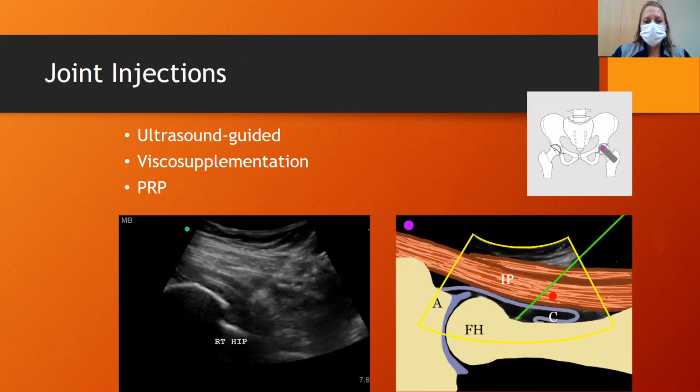Now, for injections of other body parts, say the knee, we do use a gel substance called viscosupplementation. That sometimes is a little bit more effective than the steroid injections. And then PRP can be utilized within the joints, ligaments, bones, with significantly better improvement, especially in our younger patient population who does not necessarily want to proceed with surgery.